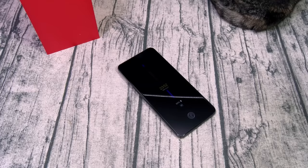You can shoot 1080p, but if it's going to be your vlogging phone, you out here making videos, you want 4K. No 4K on the front-facing camera.